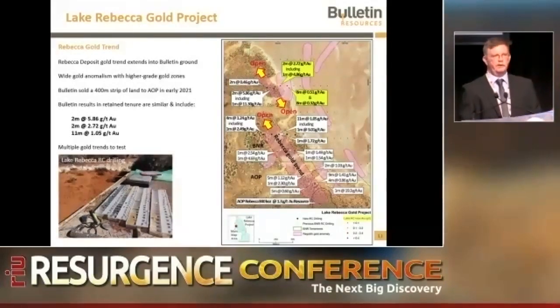So we're still seeing higher grades of 2 metres at 5 grams, 1 metre at 11 grams, 2 metres at 2, and wider intercepts of 11 metres at 1 gram. And we're also noticing in this year's work that we've got multiple gold trends to test, just like Apollo sees to the south.